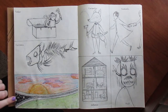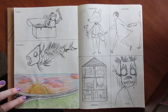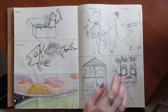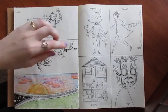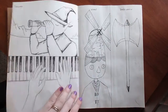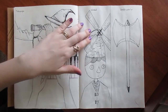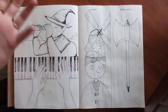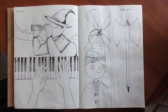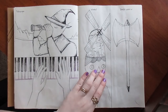Me. This is supposed to be like it's unzipping it and then there's space behind there. Like outer space. Oh god. This looks like Mr. Fix-It. This is from Sherlock. These are pretty self-explanatory. Telescope, piano, a windmill. I don't know why it's on this person's head. I guess it's like powering his dead stare.